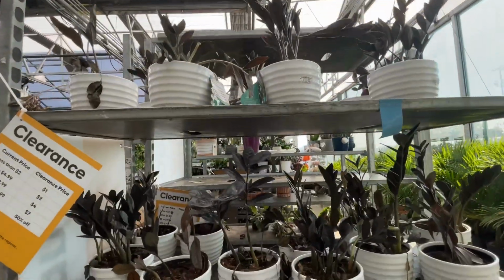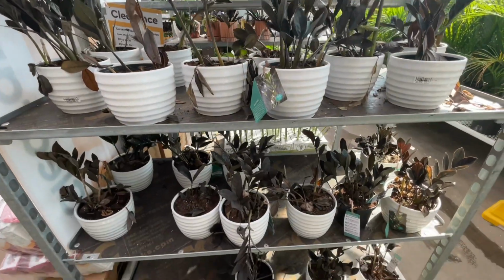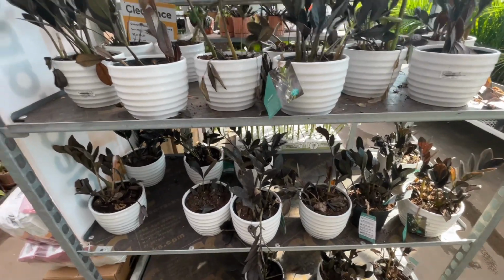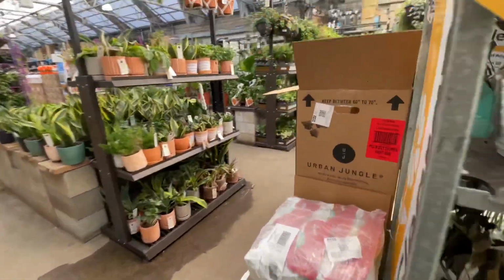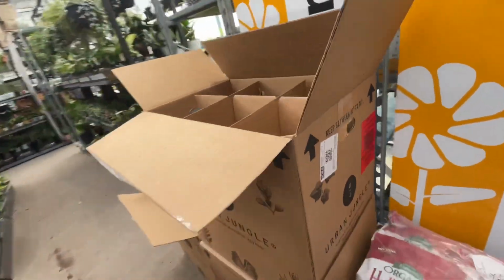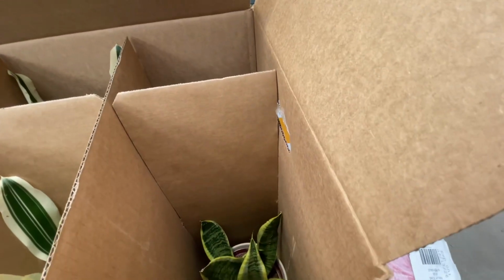There's tons of Raven ZZs on here. Who are these? Costa Farms? Yeah, they got their money's worth selling these to them. How dare they have more plants? They have the nerve to have more plants.